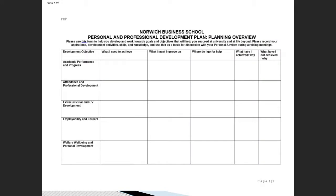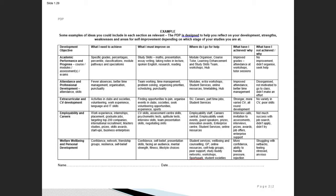Another way to do it is you can use the Norwich Business School's PDP plan template. So this is the template. You can download it. It is among the documents on Blackboard. Go to the seminar section, seminars fall 2021. You can download all these documents. Yeah. So you can use this one and you can populate it.